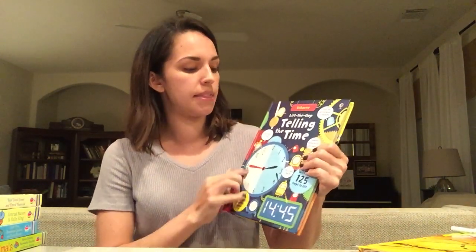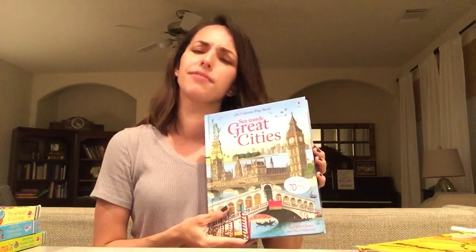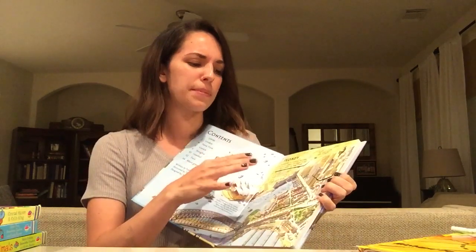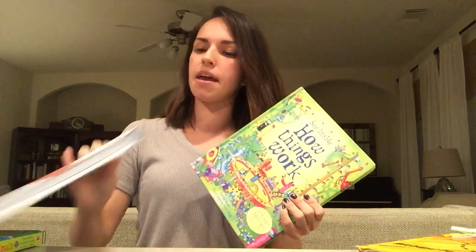Telling the time, and this comes with a clock with moving hands. This is awesome. Maybe you have a math curriculum that doesn't do time and money, so these types of books are great for that. See Inside Great Cities. I love this, it's so fun even for me to look in and just lift the flaps and see what it looks like inside of these buildings, and like inside the Louvre, Paris is in here. We have, let's see, How Things Work, measuring things.